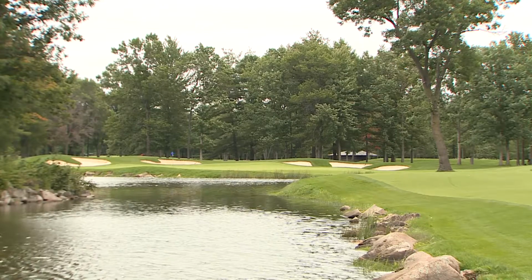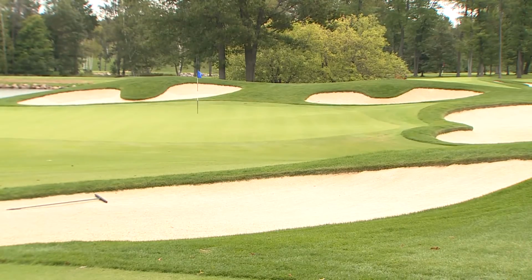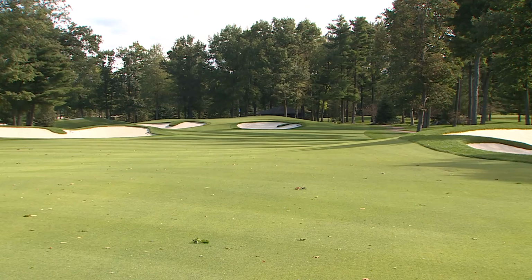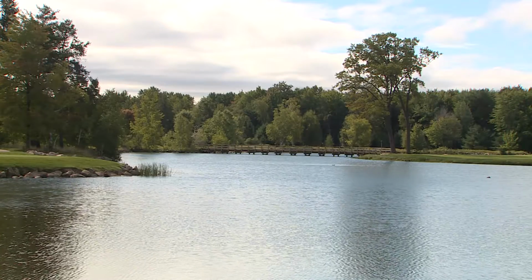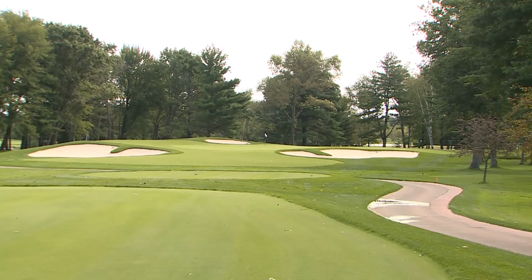Things have obviously diminished over time. The irrigation systems and just the sheer playing of the golf course for over 30 years required us to look at it again and bring it up to the 21st century. And he wanted to make this one remembered for its original avant-garde thinking, but also update it. Now, what do we mean by that?